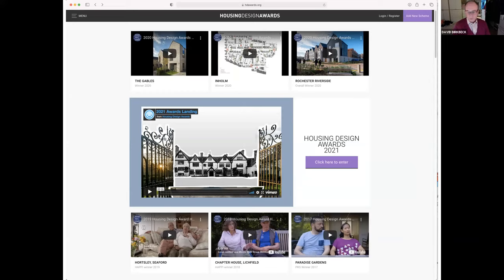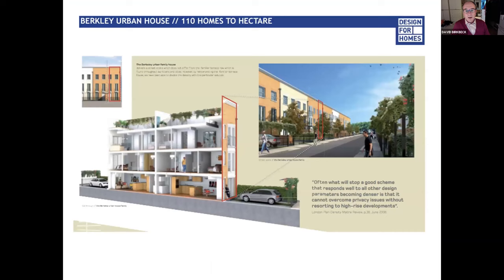And I strongly recommend you watch the film about the Gables, the one I'm pointing to here, which is two or three interviews with households that actually live in them, and they give you a clue onto what new arrangements feel like, what they actually do for you in terms of quality of life.